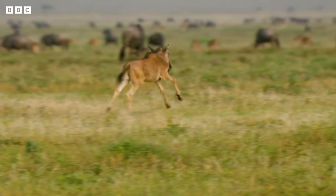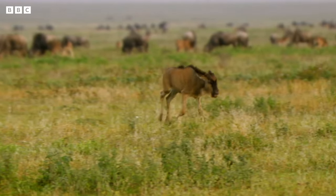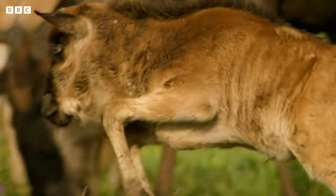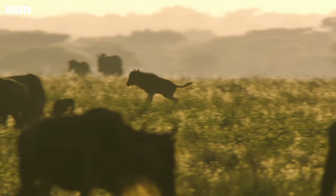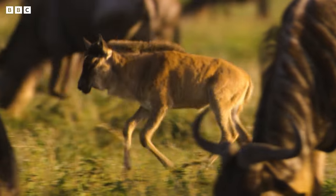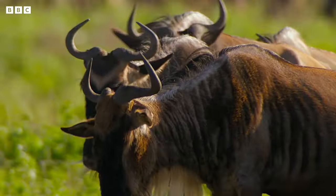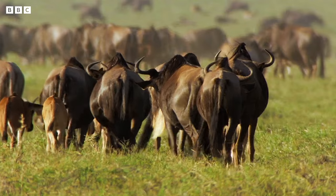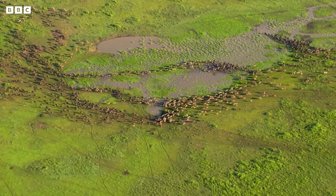And running that fast is a lot of fun. Now the calf can join its mum on the search for new grasslands and be part of one of the largest groups of animals on the planet. Coming through, coming through. I just hope the wildebeest at the front knows where he's going.